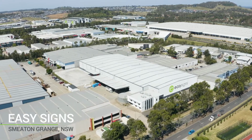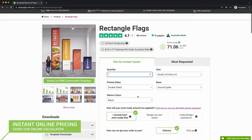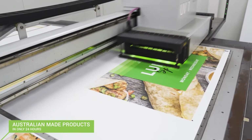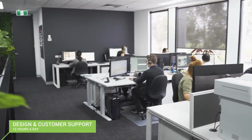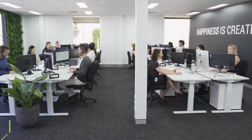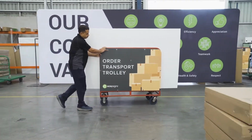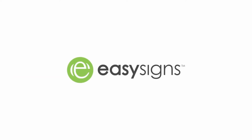We are innovators, and our mission is to provide a customer experience unparalleled in the world of signage. With instant online pricing, Australian-made products in 24 hours, customer support and design services 12 hours a day, along with round-the-clock manufacturing, we are revolutionising the printing industry. It's time for the Easy Signs experience.